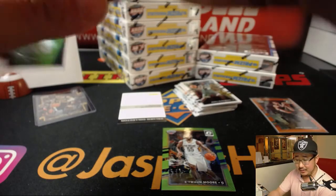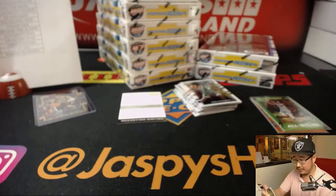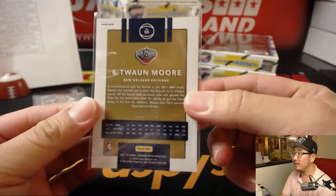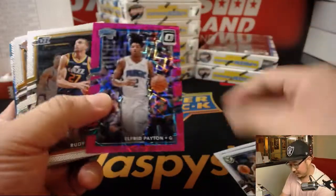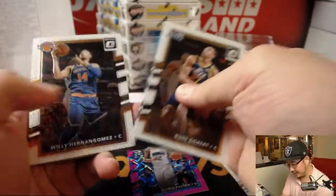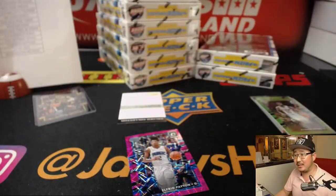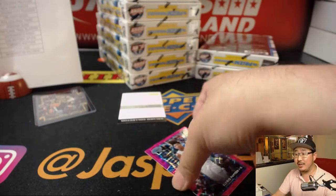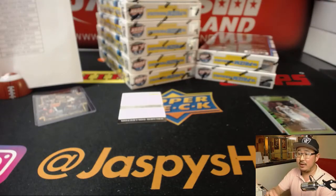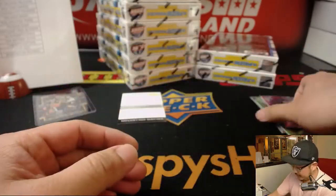Giannis going to the Bucks, David Shaw out of 175. And out of 175, Etuan Moore for the Pelicans. Elfrid Payton, Pink Velocity. All right, our first three guesses is Tice, which Collins, John or Zach? Kevin Durant is DJ, and Thornwell goes Royal for speed. 66 out of 79, Elfrid Payton, Pink Velocity.